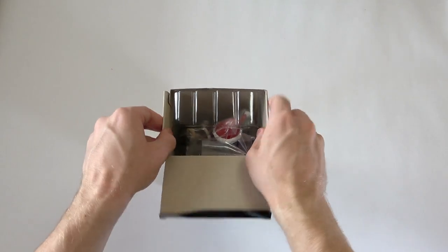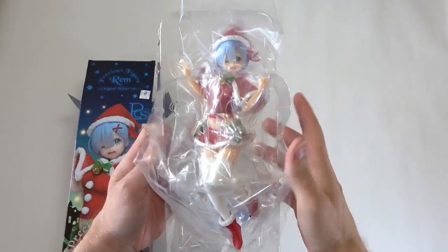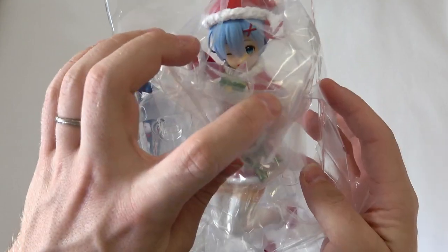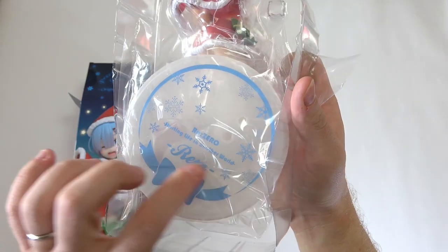Oh, plastic! Hey, it's been like four or five figures since we've had any plastic casing. And what do we have? Oh, she's adorable. Look at that. Can't really see much behind the plastic. Oh, there you go, there's a face. So it looks like we have a figure and a stand. Again, beautiful design. We'll have a look at that in a second.